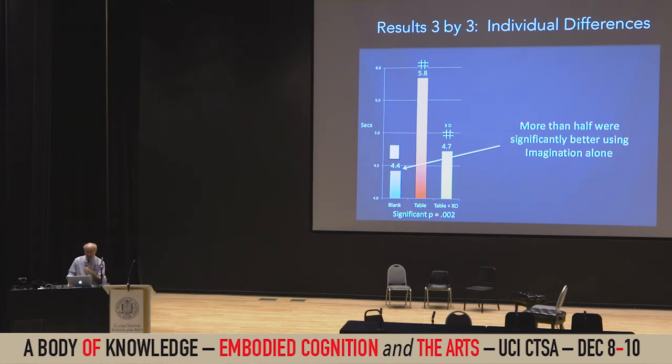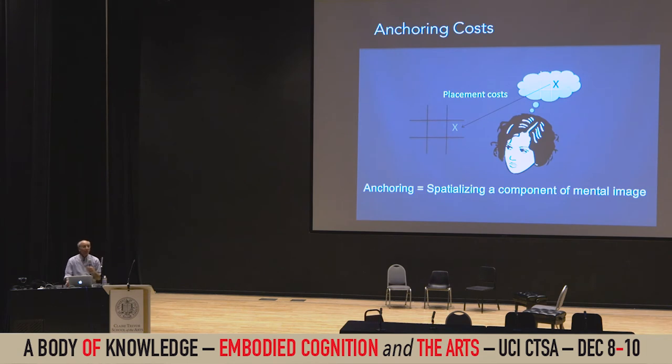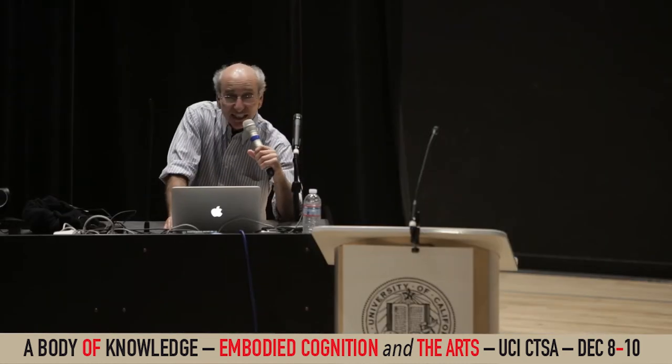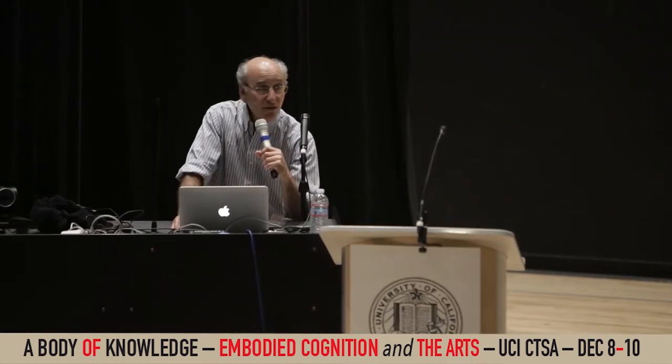Why would that be? Because there's an anchoring cost. You have to get the visual anchor, you have to anchor that image inside the perceptual stream. It's not free. Imagination is free in some sense, but this one is special. So are there ever cases where the benefits overcome the anchoring costs? Conjecture: if the task is hard enough, everyone's going to benefit.